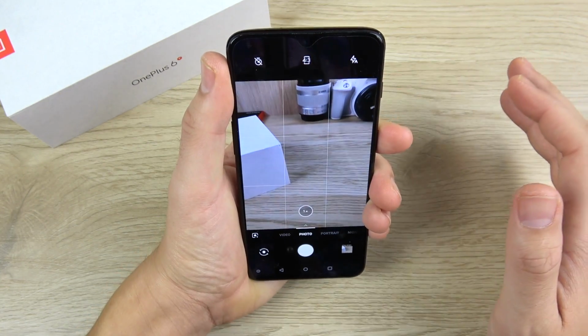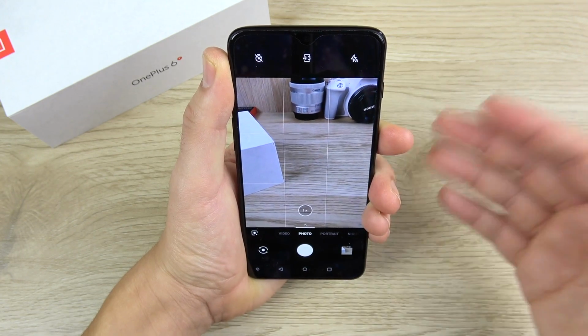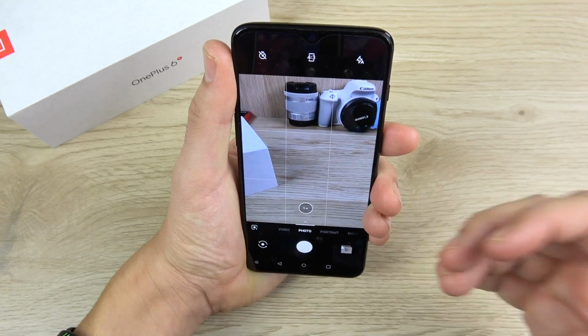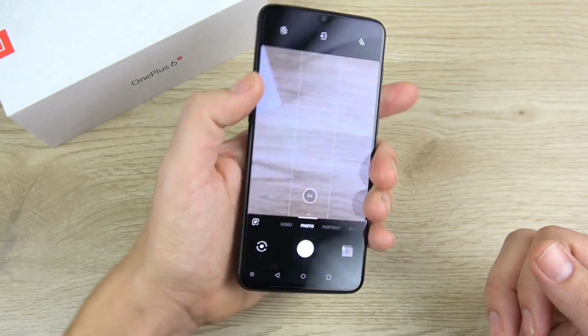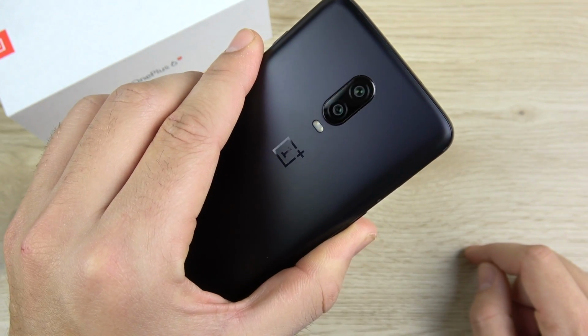And I took a few samples, both the front and the rear, and I want you to go ahead and check out these camera samples and judge it for yourself. I haven't had too much time with the camera, but I can tell you right now, it's definitely worthy of competing with some of the flagship phones on the market. It's a pretty darn good camera, dual camera setup here for the OnePlus 6T, 16 plus 20 megapixel sensors.